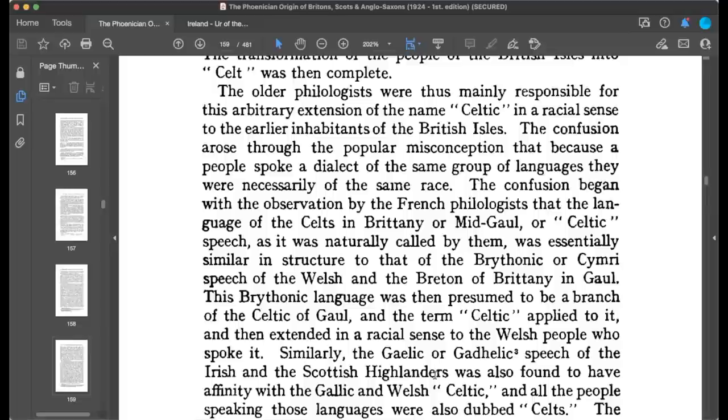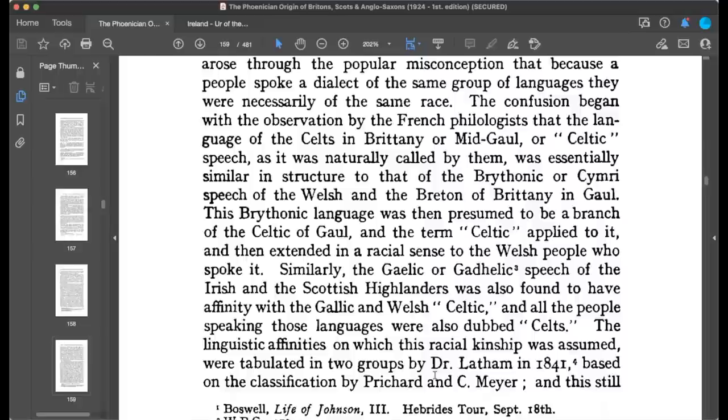So they were all being put under Celt, because these Britonic languages, these ancient Britons, right? Again, it says here, was then presumed to be a branch of the Celtic or Gaul and the term Celtic applied to it, and then extended in a racial sense to the Welsh people who spoke it. Similarly, the Gaelic speech of the Irish and the Scottish Highlanders was also found to have affinity with the Gaelic and Welsh, or Celtic in parentheses, and all the people speaking those languages were also dubbed Celts.